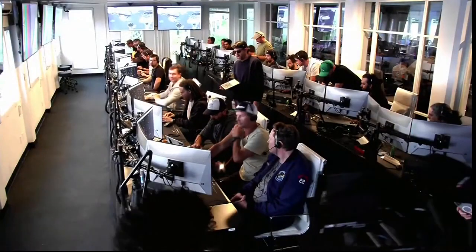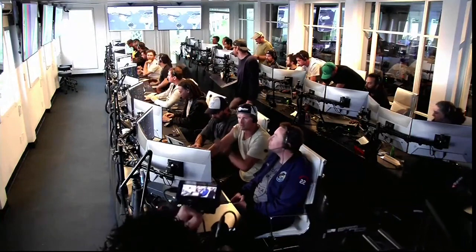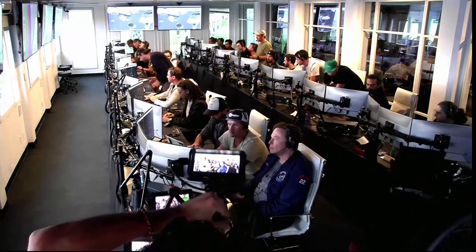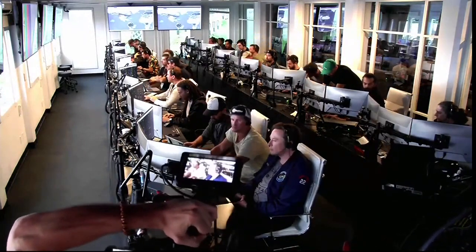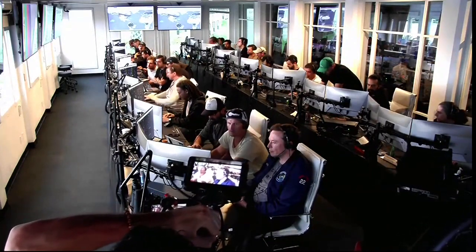Pumped to clear the pad and make it this far into the test flight, the first integrated flight of the booster and the Starship vehicle. Live view there of our control center at Starbase, which we refer to as Star Command. As we said before, obviously we wanted to make it all the way through, but to get this far, honestly, is amazing.